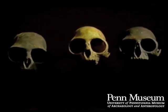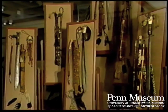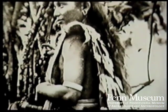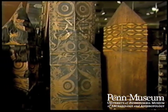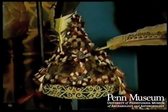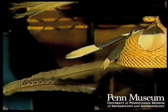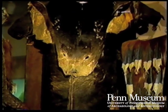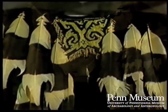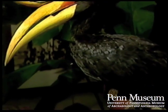You turn before the last large case in the center of the gallery. Fighting. Spears and swords. Shields with human hair. Fighting caps of fiber or animal skin, trimmed with beadwork, shells, and animal teeth. Fighting jackets with skins of cloud leopard and sun bear, covered with beads, shells, and the black and white tail feathers of the sacred rhinoceros hornbill.